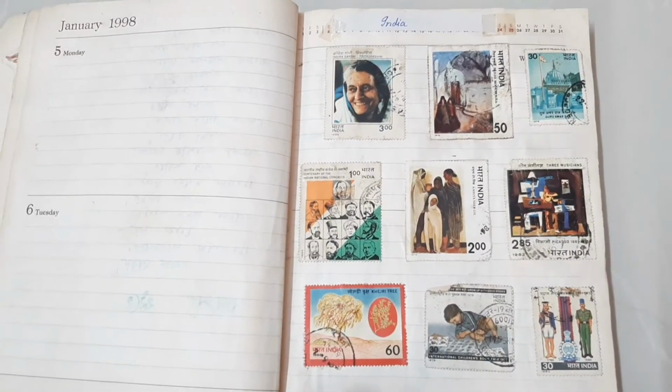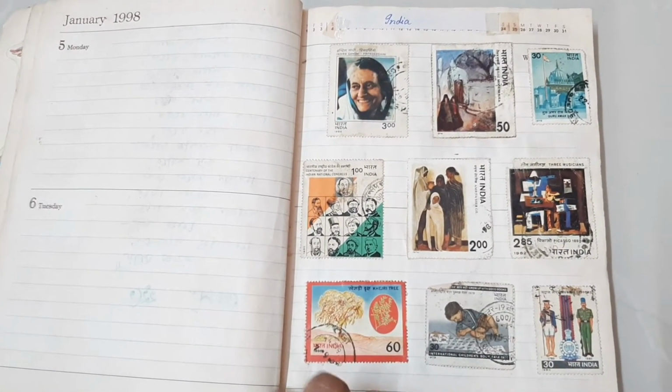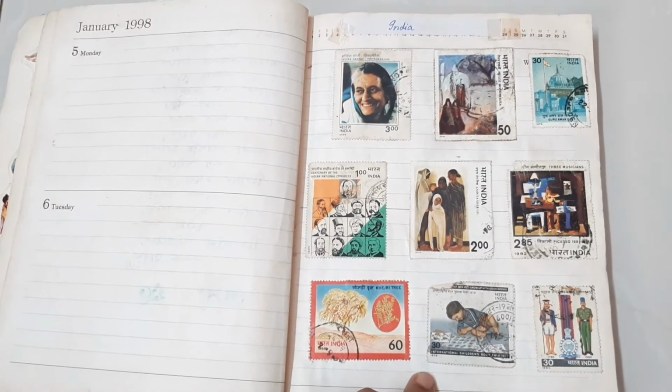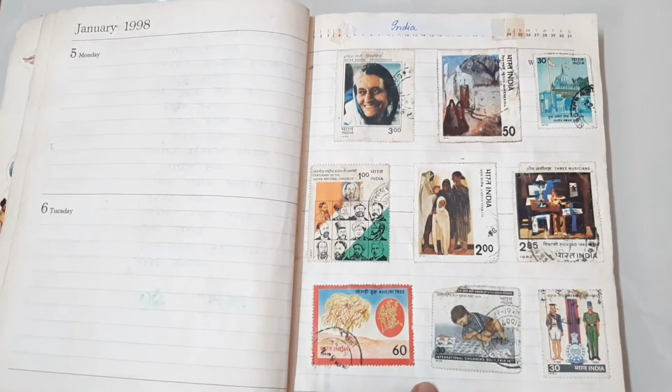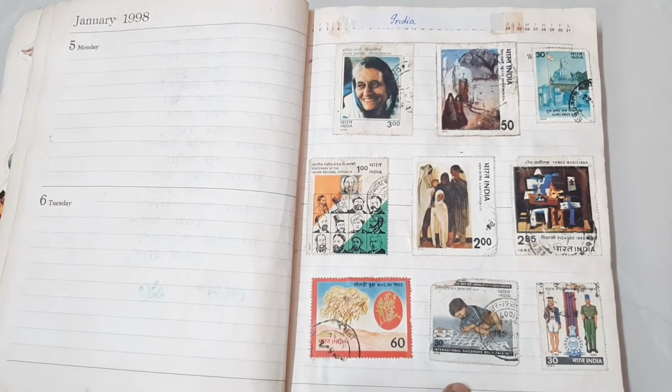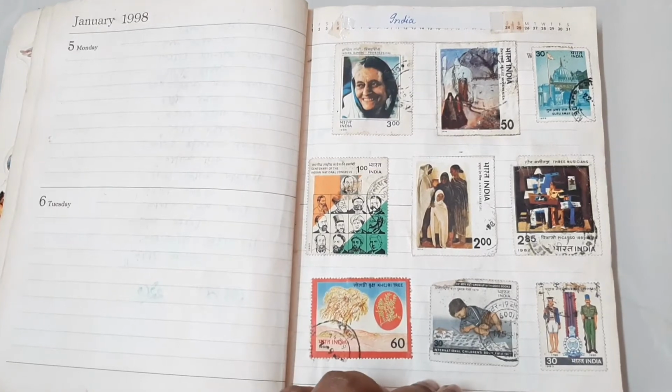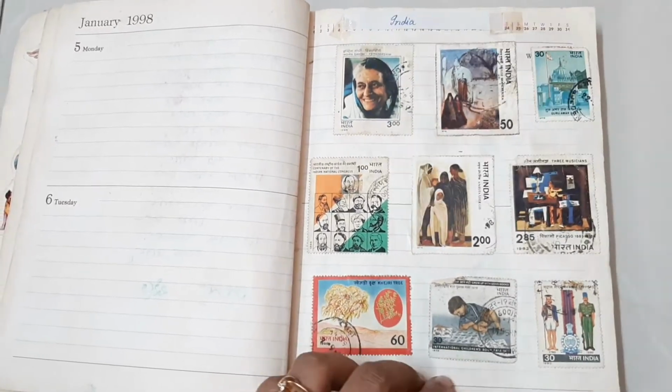So we will start with our Indian stamp collection. This is the first page of my diary. As I go through the different pages, I'll pause at some of the stamps and share some of the interesting things that I know about them. I mean, I have googled them, and I'll share them while I flip through the pages.